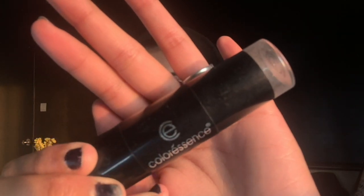Next up is concealer. This is Colorscience Concealer. I'm using this for under eye dark circles. Tapping the concealer with the blender so that it fixes nice in the skin.